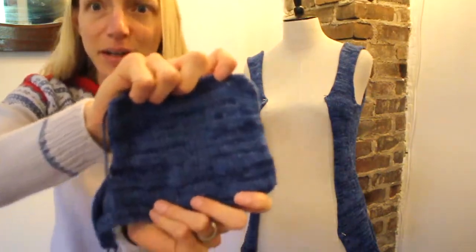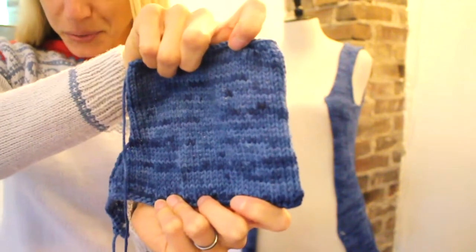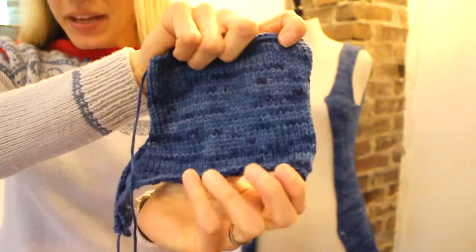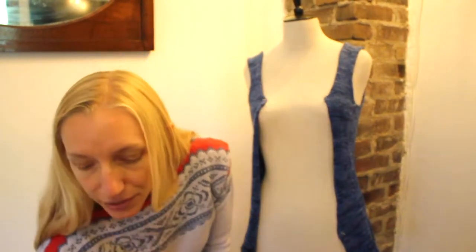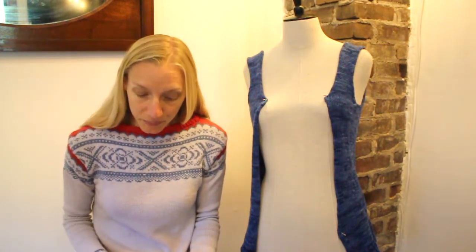This is what the yarn knits up like. My swatch for the sweater. It's a beautiful blue that has highlights of the dark blue, navy, and then a lighter blue in there. And my swatch came out just under gauge for the Georgetown pattern, and I'm a tight knitter, so I went up a needle size for the ribbing on the bottom, and then I went up a needle size for the rest of the body.